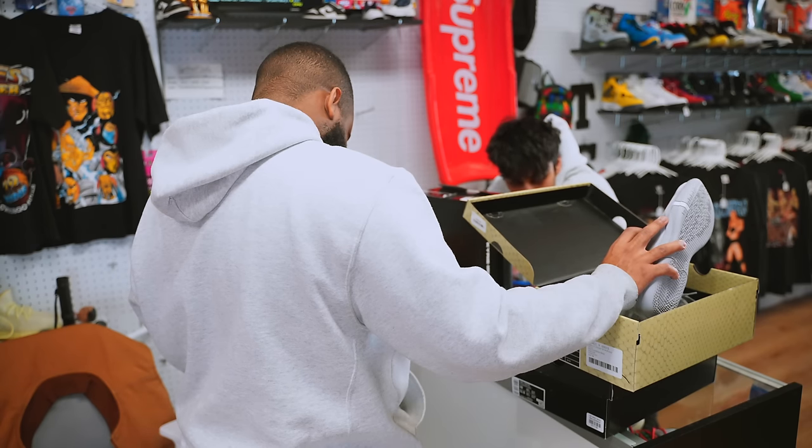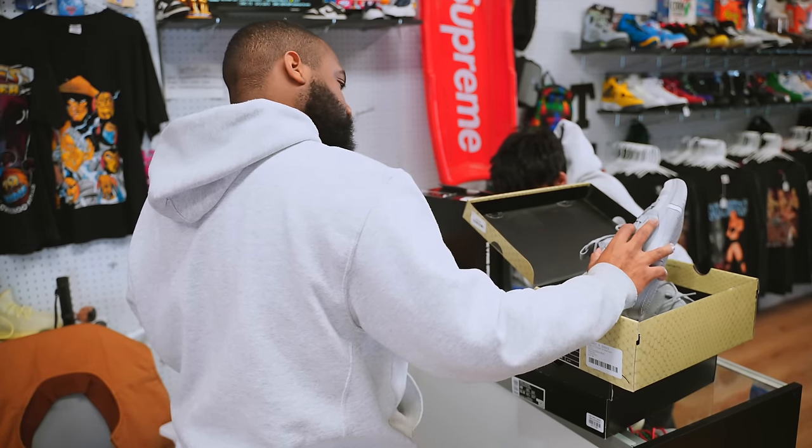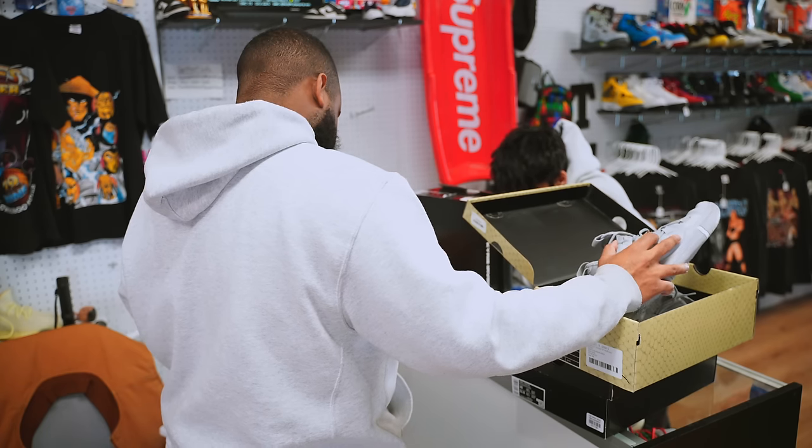Do you like the new Kobes they're making? Which ones? Those purple ones that just came out. The 8s? Yeah. They're cool.